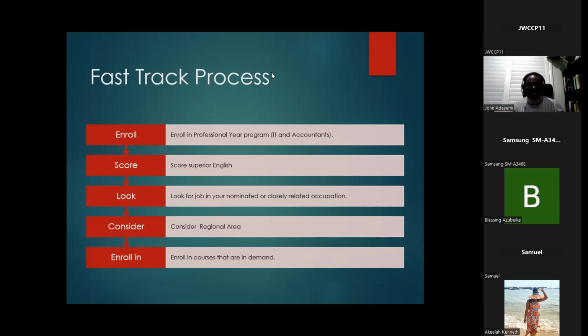And states as well. States need these, although I'm not sure if Queensland needs some of these trade occupations as such. They've not released their guideline for this year. I know Queensland is one of those states that is choosy in terms of who to invite, and they don't actually give preference per se to people apart from PhD holders and those who are working in their field.